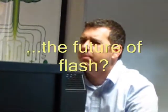So what do you think of the future of Flash? What's the future of Flash? I don't do too much Flash programming, but my opinion on it is that HTML5 is not mature enough to take its place. Everybody's saying Flash is going to die, and it's going to be replaced by HTML5. What they actually mean is JavaScript.